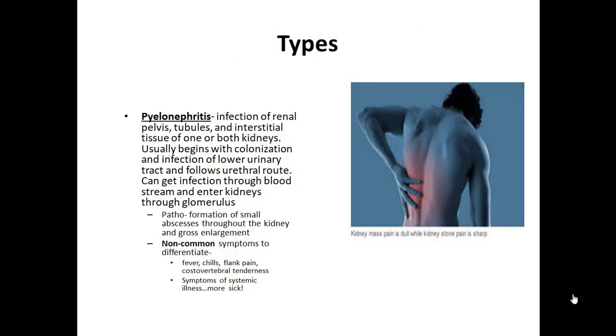All right, moving on up. Pyelonephritis: infection in the kidneys, the renal pelvis, the tubules, the interstitial tissue of one or both kidneys. Infection starts in the lower urinary tract and crawls on up. Sometimes the infection can start through the bloodstream and enter the kidneys, but more often than not, it starts from the bottom and moves its way up.